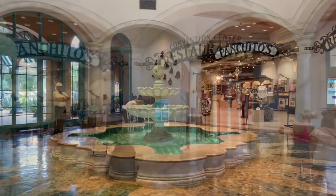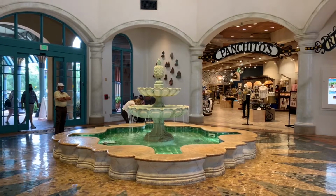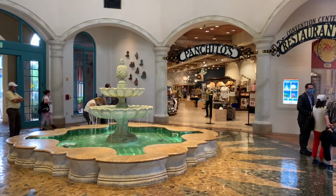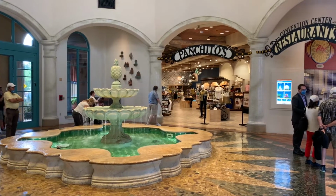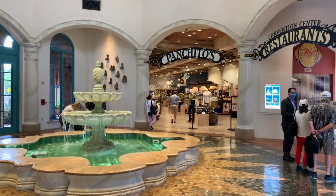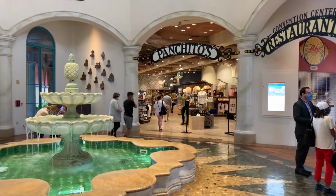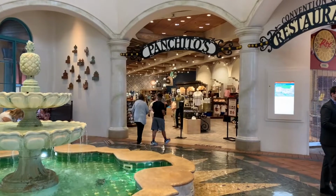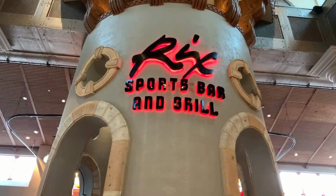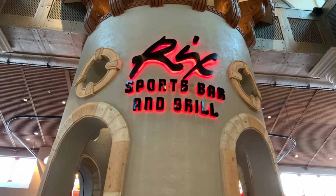Now, right next to this fountain, you'll see Panchitos. That's where you can grab different items that you might need through the park or by the pool. They do have sunscreen, water, shirts. As you can see, different merchandise inside of it. But they have so many different things like masks. Definitely recommend coming here and just checking it out and seeing what it looks like inside. Look at that.